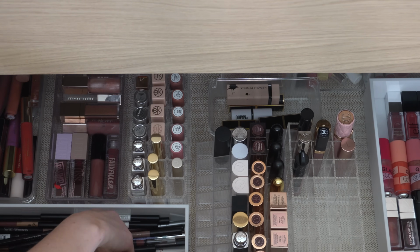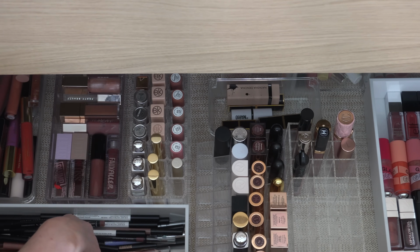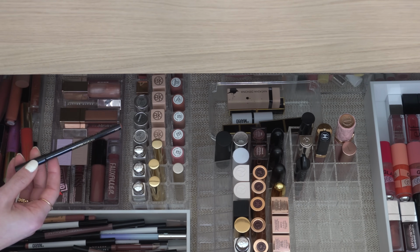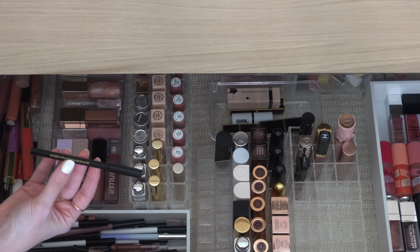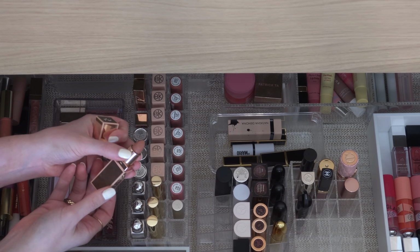I really like mixing them. I was gonna say I'm gonna pull Toasty also from Mario. I think we'll pull this out too. I'm not really sure what I want to use. I was gonna do another Mario, but I think we'll do Victoria Beckham. This is the lip definer in shade number 2. We might mix them.